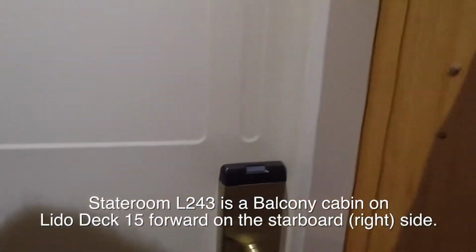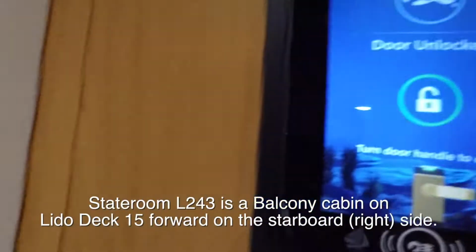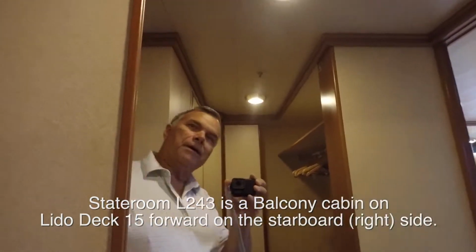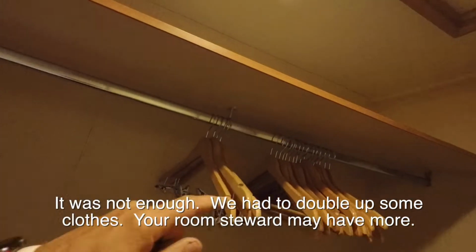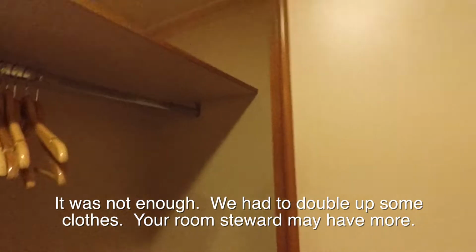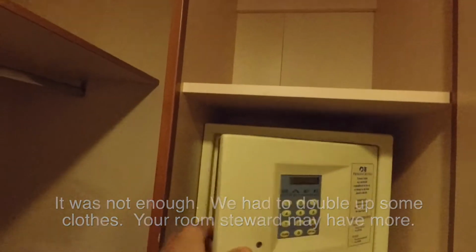Hold it on there. That lights up. See that? Turn door handle in. Light switches here. Mirror. And you know, I never get tired of those, right? A lot of hangers. I don't know if it's enough, but it's a lot. I brought some of my own wire hangers. No more wire hangers. Little closet. Little safe. Little shelves.